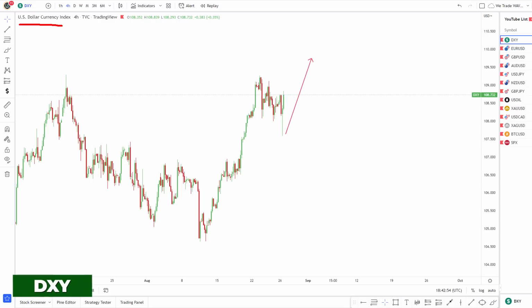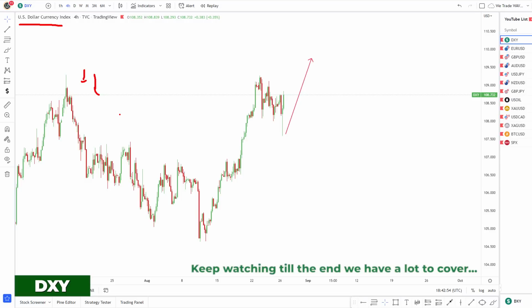DXY, for this one, market is moving nicely. We've got more waves, we've got more structures, and now the next wave is almost ready to unfold. But before we go for the next wave, do not forget this downtrend. Remember guys, in this forecast, I'll explain more about structures and I'll give you exclusive tips which will help you with your trading. All you have to do is to keep watching till the end because we have a lot to cover. So, starting from here, remember, this was a slow downtrend.